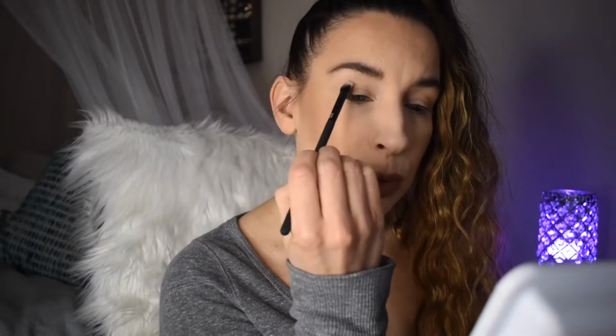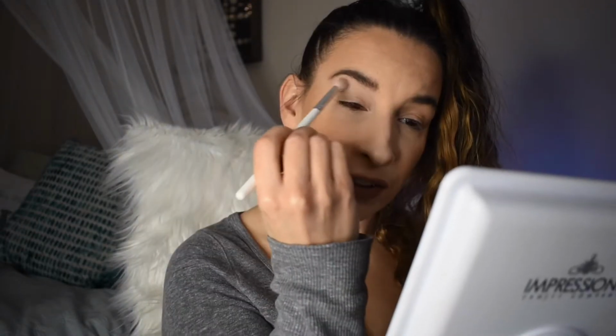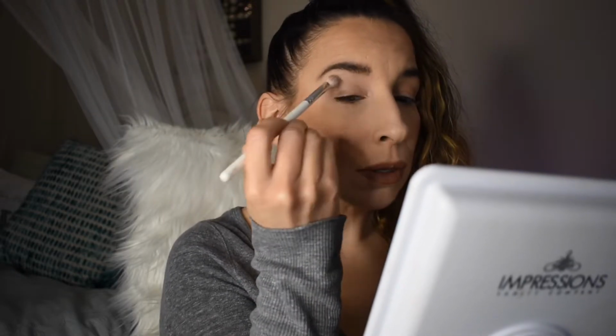Very little fallout when I go to tap off the brush, which is pretty cool. And I just want to start this in the crease. Should go in with this Morphe brush. I want something a little bit fluffy and less stiff. So that color's fairly light, which could be good depending on the look you're going for.